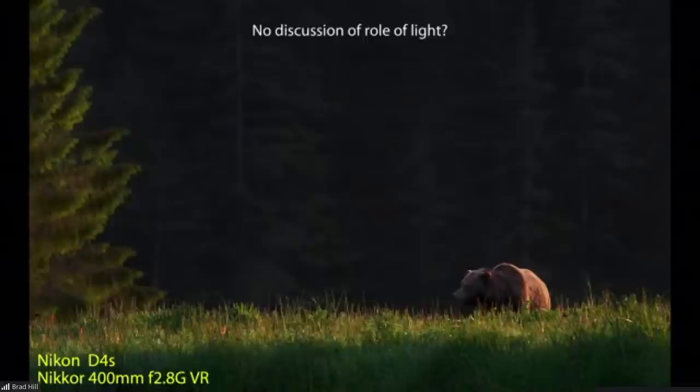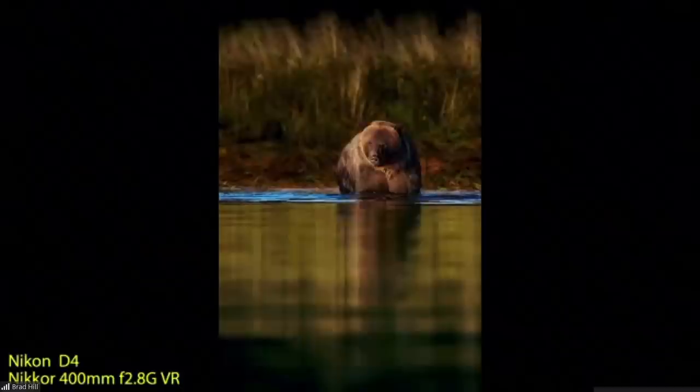So what I find myself doing in the field now almost all the time is seeking out a strong form of contrast that I can either produce optically with my lenses, in terms of a focus contrast, or lighting, like in this case side lighting or back lighting. So those are things I'm always looking for. And here's another side lit example of a bear.